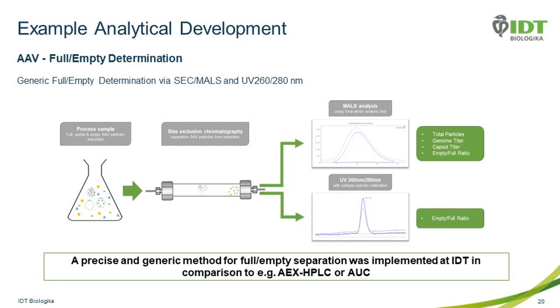For this analytical approach, we rely on size exclusion chromatography in combination with classic UV 280 and 260 nanometer detection and a multi-angle light scattering system. This approach allows us to generate data independent of the sample matrix background. The size exclusion chromatography separates smaller molecules from the AAV particles and transfers them into a defined buffer system. The AAV fraction is then analyzed by the UV and MALS analyzer, allowing both the determination of the full-empty ratio and also the quantification of genome and capsid titer, which is an additional measurement to the commonly used assays before.